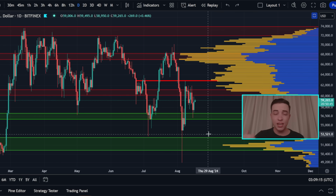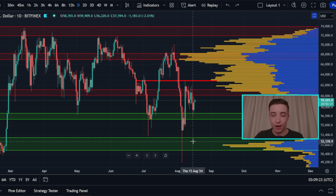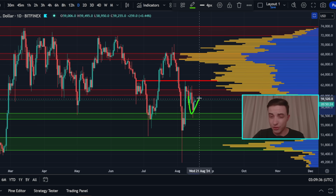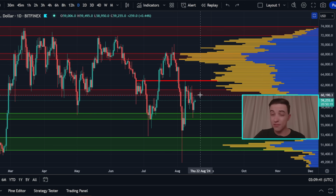But if we were to see a confirmed break back below around $56,000 with candle closes back below 56K, then in that case, we do have a major area of support in between around 51 to 53,000 approximately. And as for resistance, now that we're seeing a little bit of a bounce here in the short term, we need to pay attention to resistance levels on the price chart. And first of all, we do have some significant resistance in between around 60 to 61,000, more resistance at around 63,000, more resistance at around 64,500, and a significant area of resistance in between 67,000 to 68.3K.